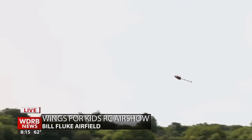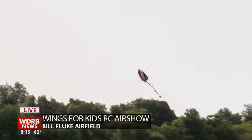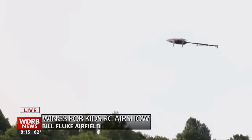Look at that. It shouldn't fly like that. It shouldn't fly like that. That's all I got to say. Chopper. Chopper. Not that one. You'll get sick, man. But you know what? Get out of the chopper.